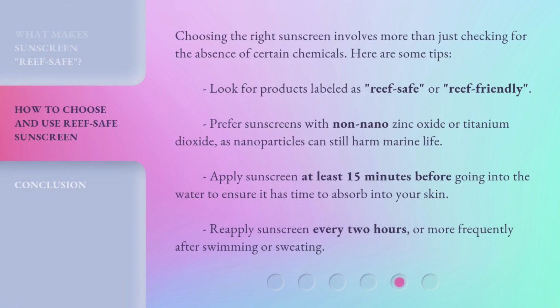Choosing the right sunscreen involves more than just checking for the absence of certain chemicals. Here are some tips. Look for products labeled as reef-safe or reef-friendly. Prefer sunscreens with non-nano zinc oxide or titanium dioxide, as nanoparticles can still harm marine life. Apply sunscreen at least 15 minutes before going into the water to ensure it has time to absorb into your skin. Reapply sunscreen every 2 hours, or more frequently after swimming or sweating.